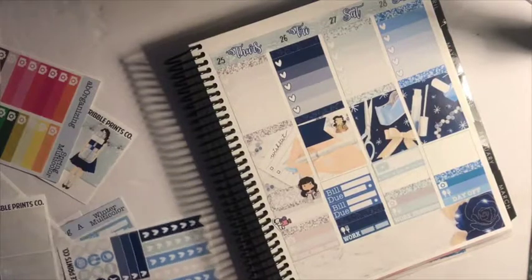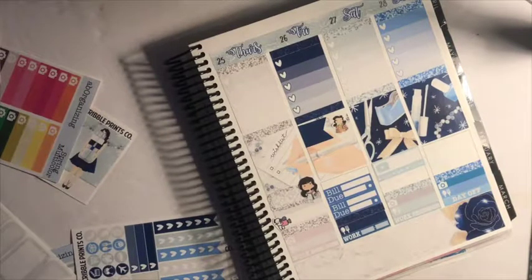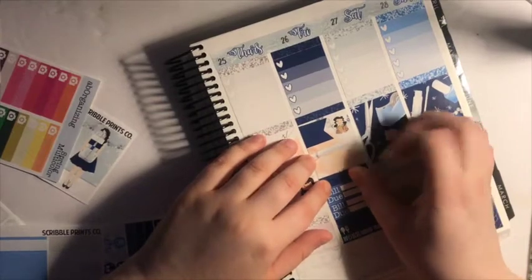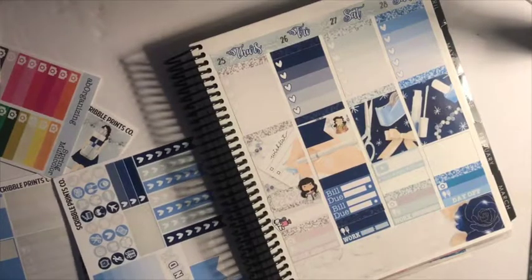And then also on this day, let's grab some washi. I don't like the patterned washi with this kit, which is weird because I usually really like patterned washi. I'm going to put in solid washi and I'm out of appointment labels. Let's just put in a glitter quarter box.